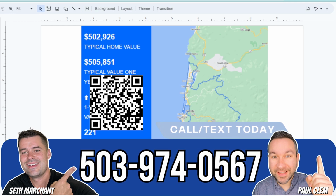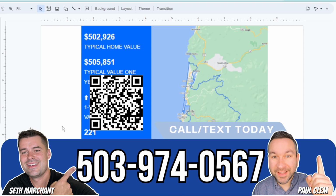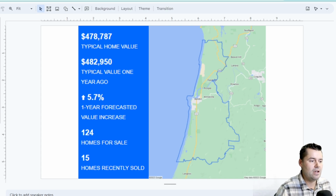But for the most part, it is fairly accurate. So that's why I put a little bit of weight into following these things. And for the most part, on the Oregon coast, I've seen a lot of similar numbers. And this is all recent stuff. This is all from the past month that they've sent to me. So this was Lincoln City.